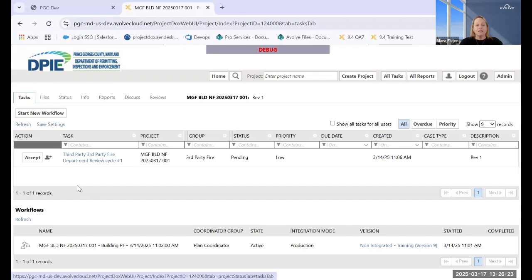Now, for many years, I have said, accept the task, do the work, complete the task in that order every single time. And yet there would still be folks that would go in, open up a file, do their work, and then accept and complete their task, and then wonder why their markups did not show up on any kind of report. And it's because you didn't do things in order. I know nobody on this call, it's other people.